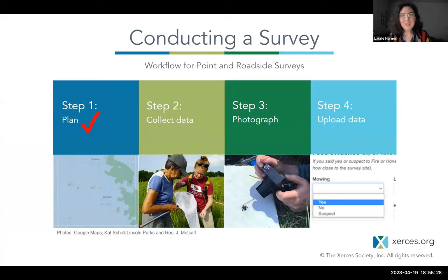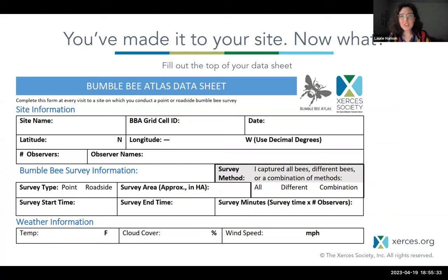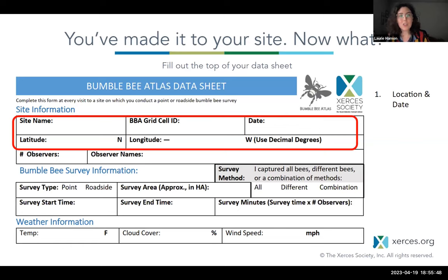So you've done it, you've planned it, you've made it to your site with all your materials. Now what do you do? So we have a data sheet, and I would suggest starting out by filling out some of the things in your data sheet. You don't necessarily need to do this first, but I think it's best to do this before you forget. So this information includes a brief site name, the ID of your grid cell, the date, the latitude and longitude, which we would like in decimal degrees rather than degree minutes.